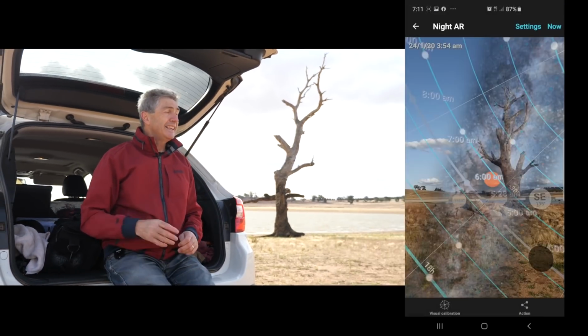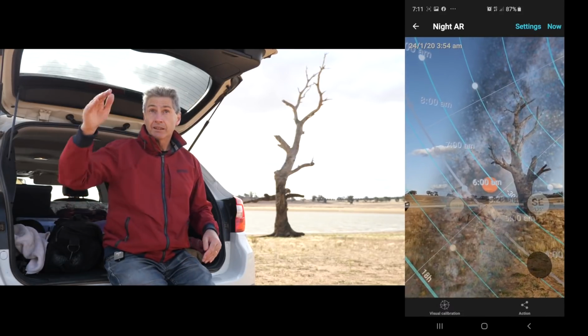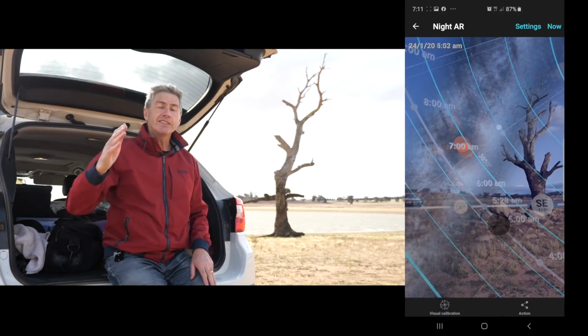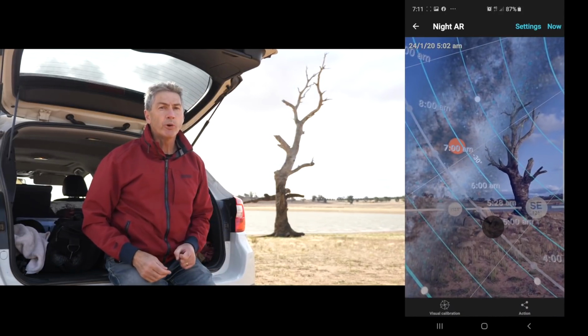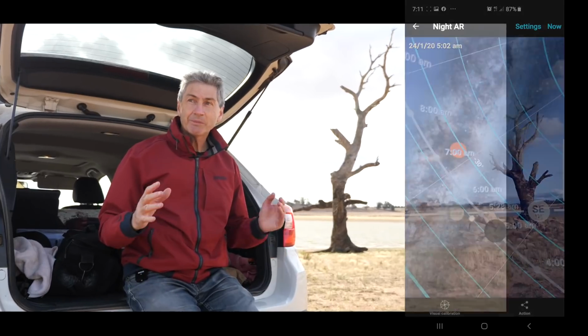So it's now the end, or approaching the end of January. And here in Australia, in the southern part of Australia, at this time of year, the Milky Way core comes up in that southeastern sky, I don't know, it's probably about 4 o'clock in the morning or thereabouts. So I'm going to be here to capture it. And I'm going to try a few things tonight.